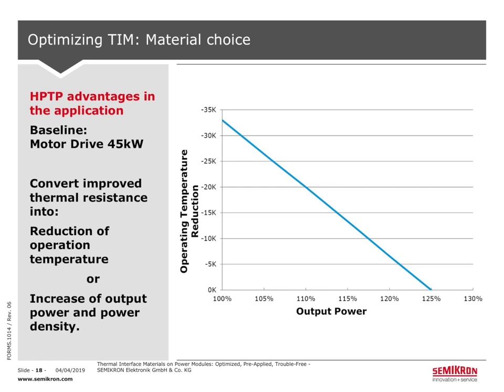To increase the output power and the power density of the module is just one option. Another one would be to significantly reduce the operation junction temperatures. And a reduction of the chip temperatures would mean a longer module and inverter lifetime.